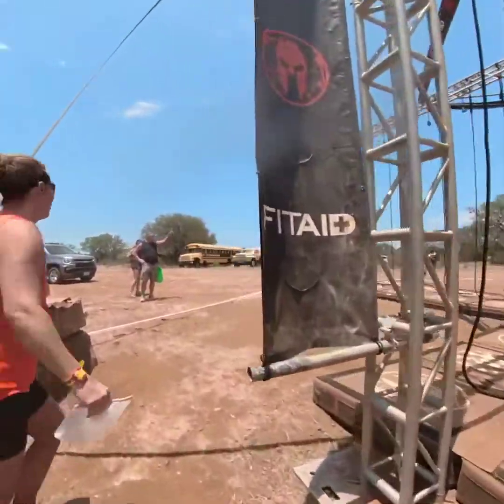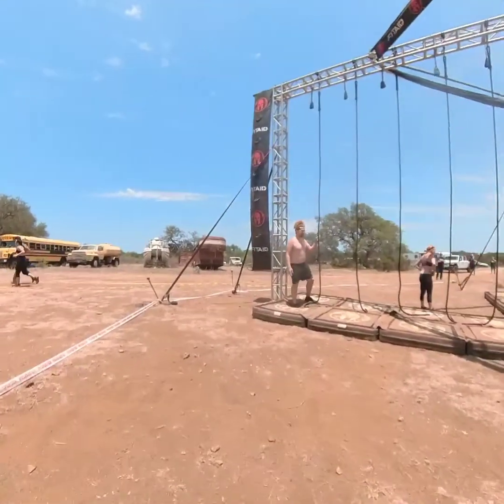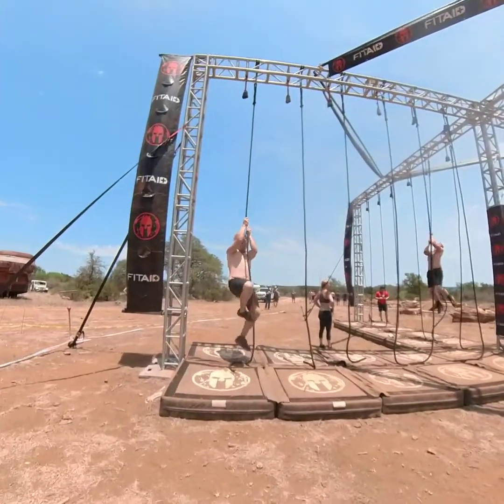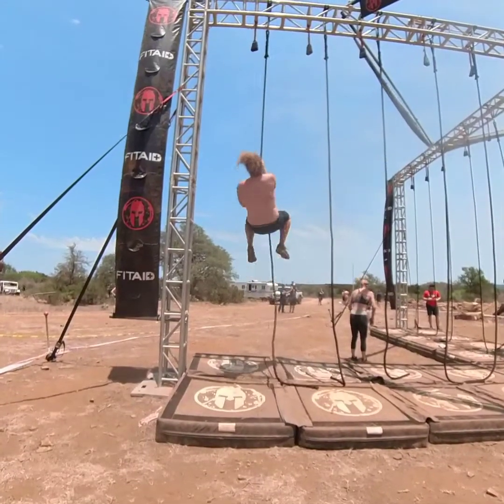And now for the infamous rope climb, which if you don't have experience climbing a rope, or you just don't have a lot of climbing pulling power, this obstacle can be pretty difficult.